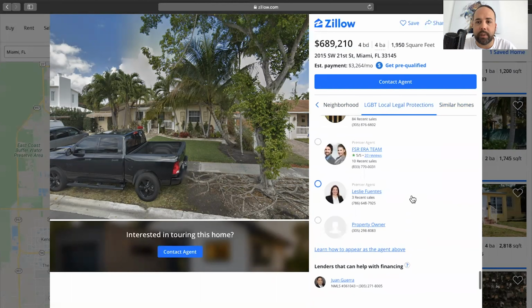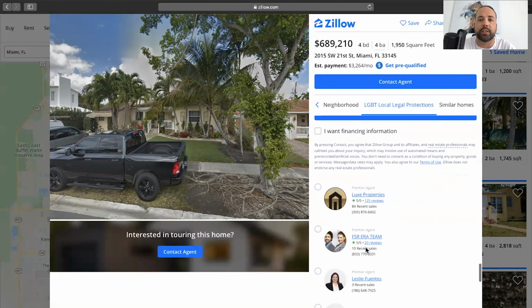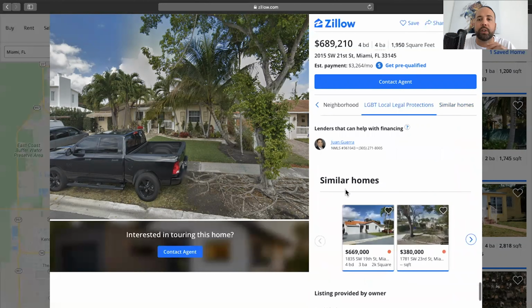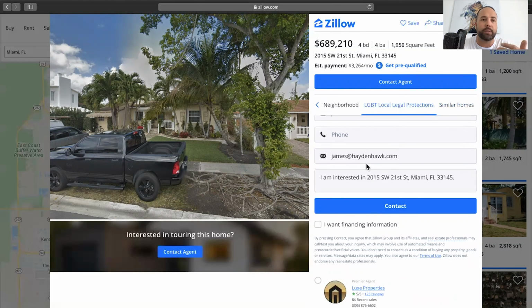What I would do is submit the form right here. Put your number, your email, all that good stuff, and say, hey, I'm interested in this property. Is it still available? You're just trying to get them on the phone. I would submit the form, but also text them first and say, hey, I'm just reaching out about this property at 123 Main Street. Is it still available? Start the conversation. As an example here, there's no pictures.